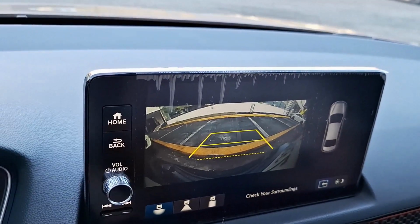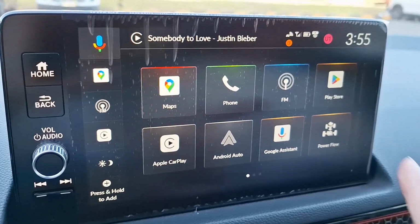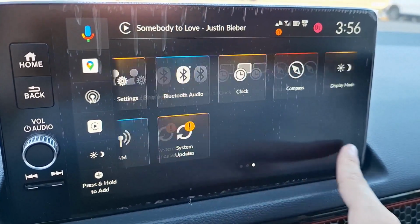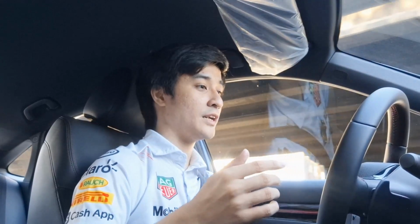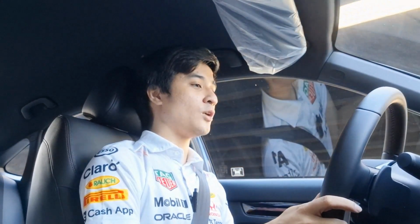For your reverse camera, I'll be honest, I wish the quality was just a little bit better because it's exactly the same as what you get in the Honda City. And there's more things you can do here, like for example, see the power flow meter if you're running on EV alone. Right, if you're still in EV, you can go at least up to 60 kilometers per hour. But let's gun it later on. Oh, look at that, how smooth everything is.